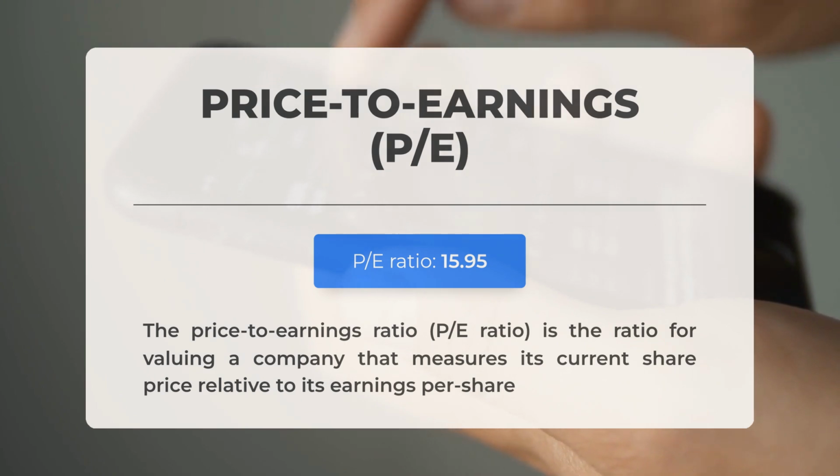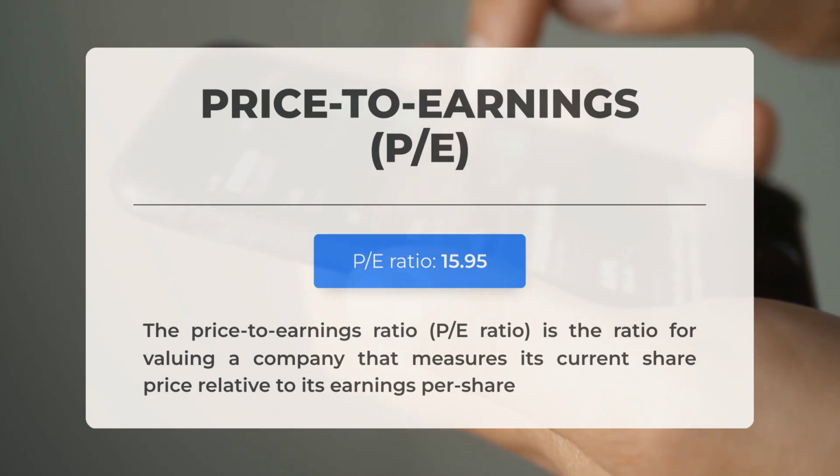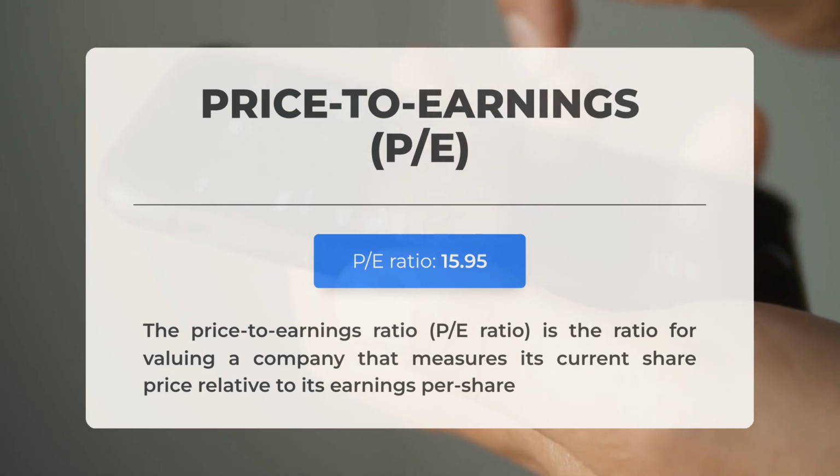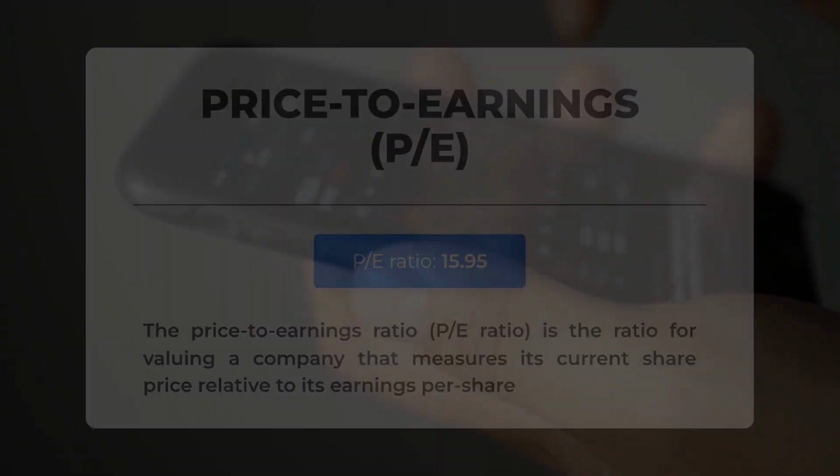In other news, the upcoming earnings report for the first quarter of 2025 is anticipated on the 29th of April, 2025. Analysts' consensus estimates stand at 59 cents. It's important to monitor these figures, as they can significantly influence stock prices.